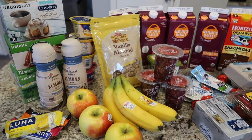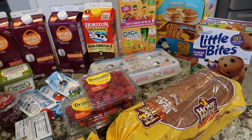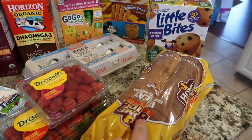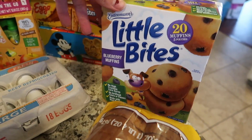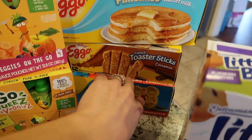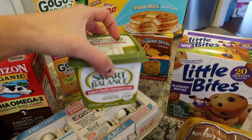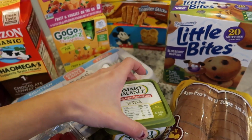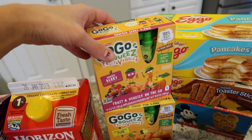All right, so I'm going to get started with our family's breakfast staples. I personally am not a huge breakfast eater, but I know that the kids love breakfast. They really like toast, so that's why I have some wheat bread. They love these little mini muffins. I have the Eggo pancakes, French toast sticks, and Mickey waffles. Because Landon has a butter sensitivity, and I do too, I love using this Smart Balance. It's made with olive oil, so it's the consistency of butter, but it's made with olive oil. That's what I use to butter all of their things.